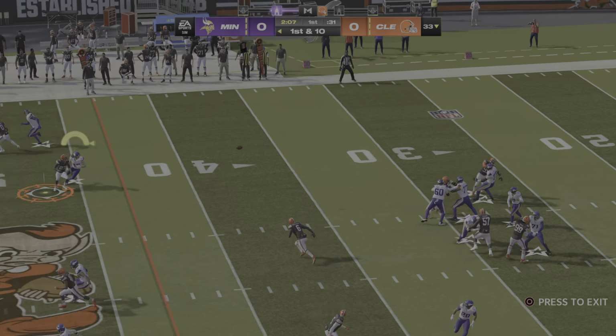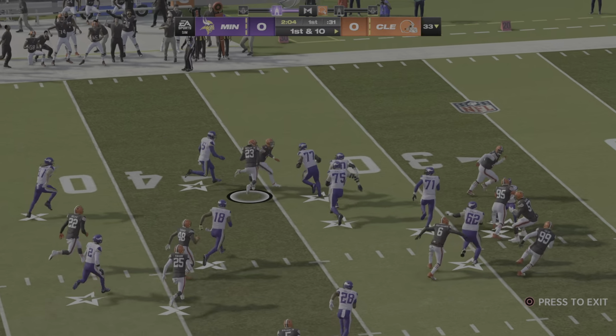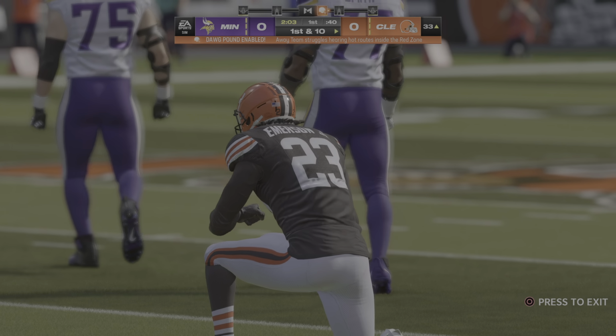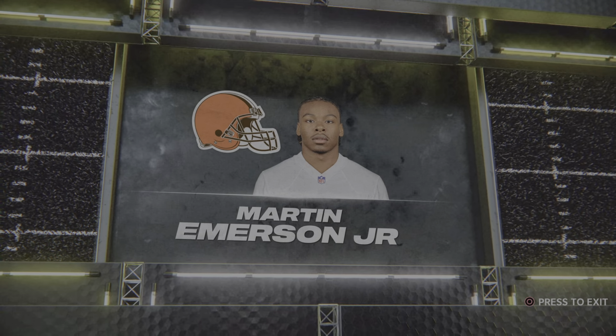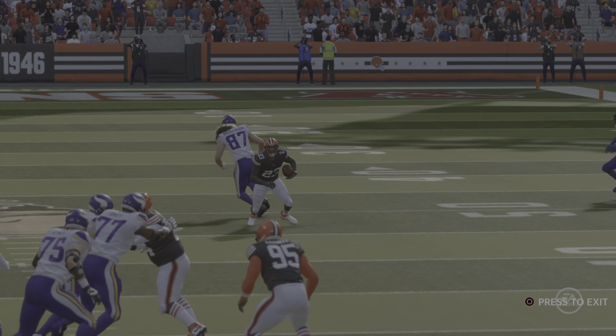Following the interception, Young intercepted on the first play of the game. Picked up by Martin Emerson, and he's able to get it back to the 33-yard line. Well, their defense got him the football with an interception. They tried out there, Charles, in the very first play. They give the football right back.